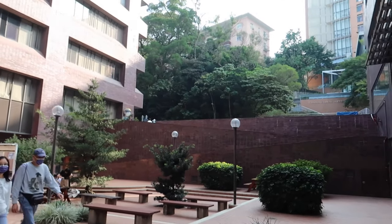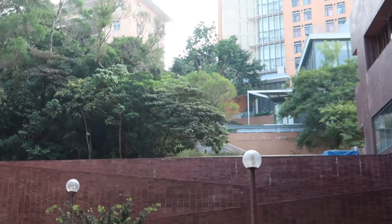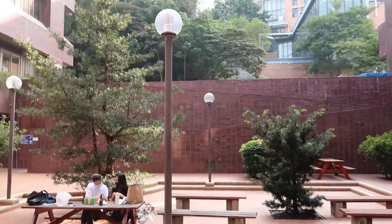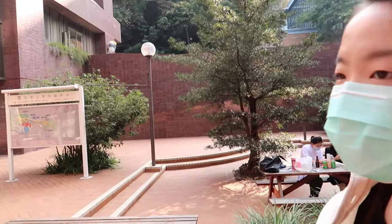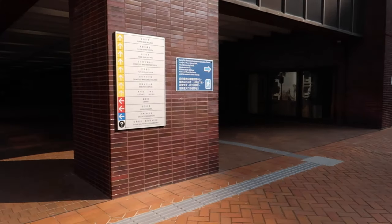So that one is the path to the graduate house, which is also the path to hiking Victoria Peak. We actually hiked once, and that's when I sprained my ankle. That's the only time we ever hiked, and the only time I sprained my ankle.